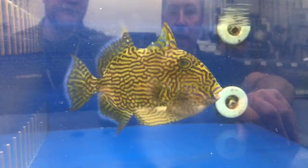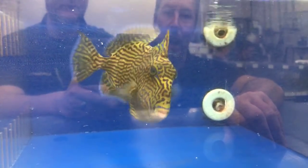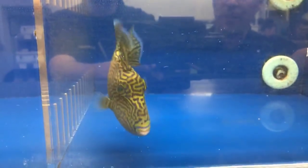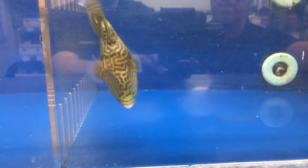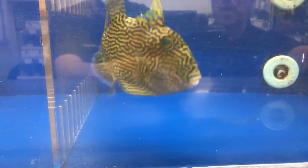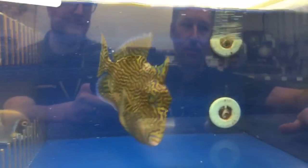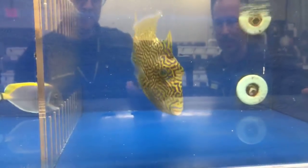This is a Blue Line Trigger. It's a great fish for a fish-only with live rock tank. We sell a lot of these bad boys. If we had a strip light over here, this color would be that much more impressive. But the strip lights are too cumbersome out here because we're always in and out of the tanks, and the moisture kills them in here.